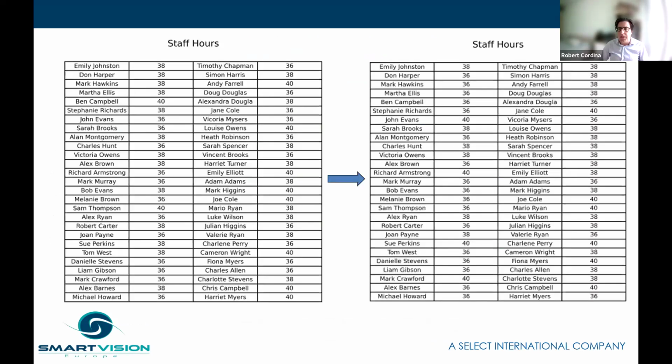And we can also see a change in the number of hours being worked by various employees, which means that they are working various day shifts, as the day shift is 6 hours long and the other shifts were 8 hours long, with some employees increasing hours. You can see, for example, Timothy Chapman on the top row going from 36 to 38, whereas Don Harper has gone down from 38 to 36 hours. So the rostering has actually changed, and it's not just a matter simply of changing one person's roster.